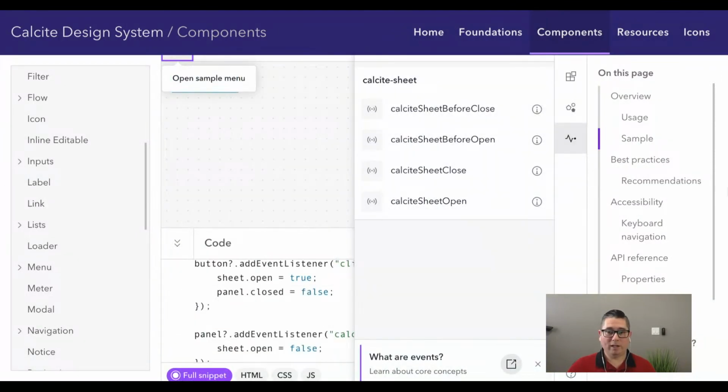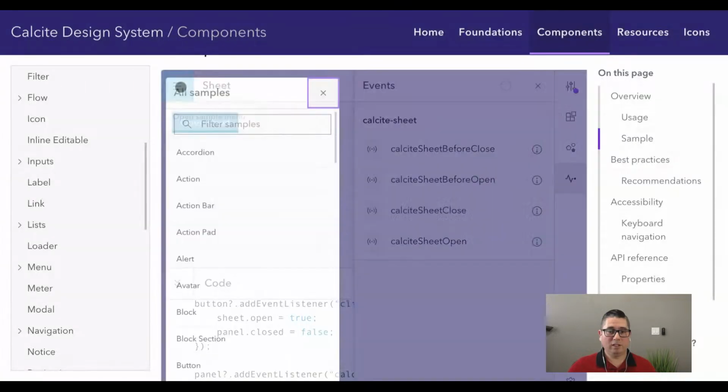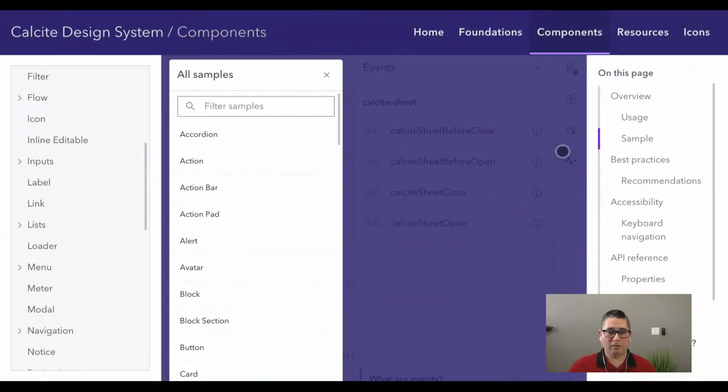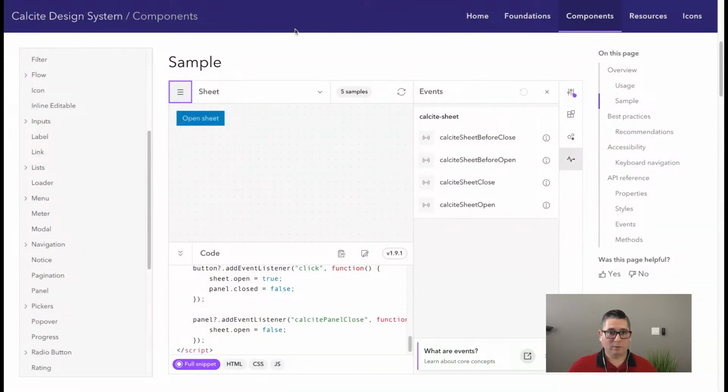The other thing I'll point out here is that because we slotted the sheet inside the Calcite shell, we're constraining the sheet to only be in the area of the shell. If we didn't slot that in, it would take up the whole window. So it's a nice functionality that we added to the shell. I'll show that really quick. With the release of the sheet, we added a slot inside of our shell component, and the slot is sheets. This slot is for adding any Calcite sheets that you want to constrain just to your shell.